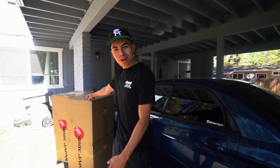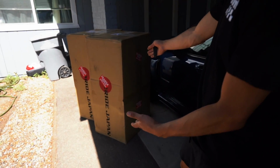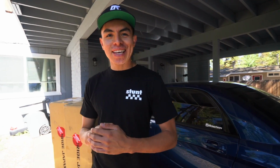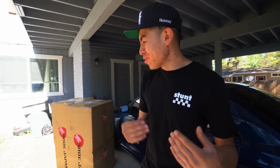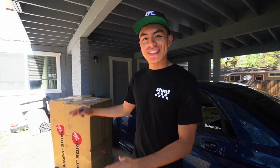I almost feel like I don't want to throw these boxes away because, like, check them out. They're so nice. They got the Bride logo on the side. This is my first time installing seats ever. So I know I'm going to run into that stage where I get super frustrated because something isn't working out. Hopefully I don't, but I know most likely I will. So we're just going to jump right into it. We're going to get these seats unboxed.